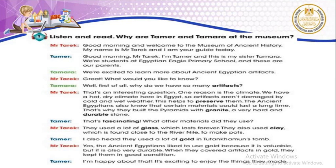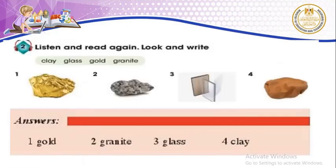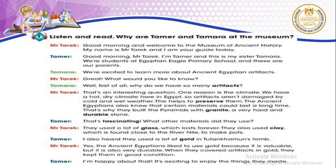Tamara: I am happy about that. I'm excited to enjoy the things they made.